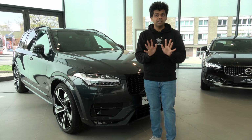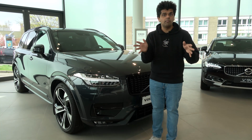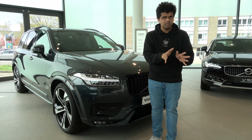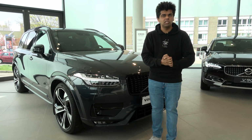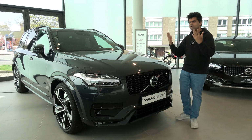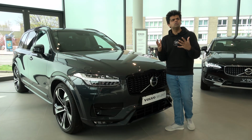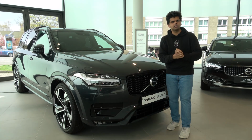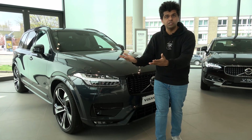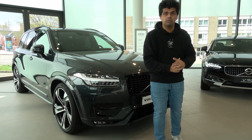Now, something has changed in recent generations, guys. Volvo was purchased by a Chinese car manufacturer called Geely. Ever since this happened, a lot has been changing in the Volvo brand, meaning Volvo has been displaying some aspirations to compete in the premium segment. They have plans to kind of step away from the mass market and go premium. Now, this has raised questions, but then on the other hand, this has proven successful for Volvo.